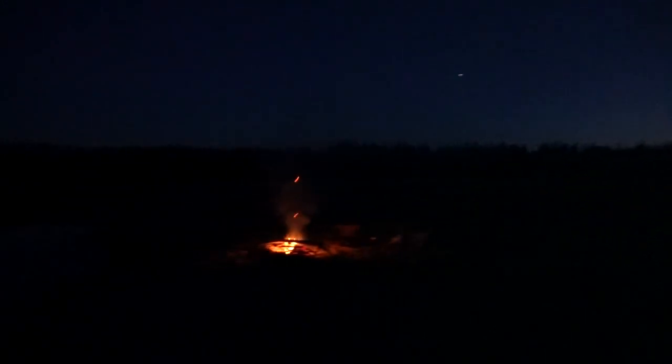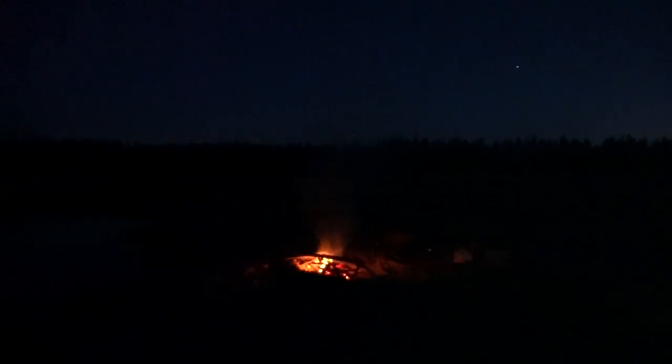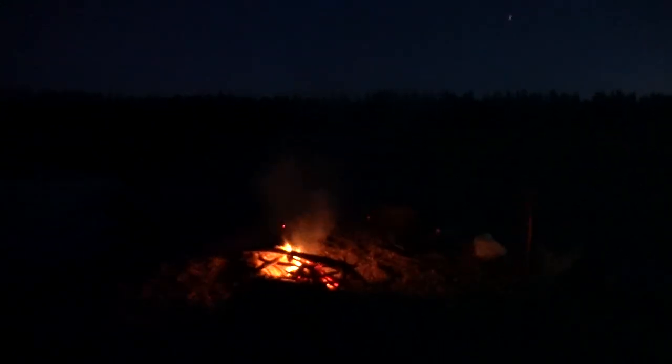I'm sure I'll hear a tree fall over pretty quick. And I come back to the safety and comfort of my little fire. I can hear coyotes in the distance. There is absolutely zero moon. It is pitch black. And it's a little bit chilly.